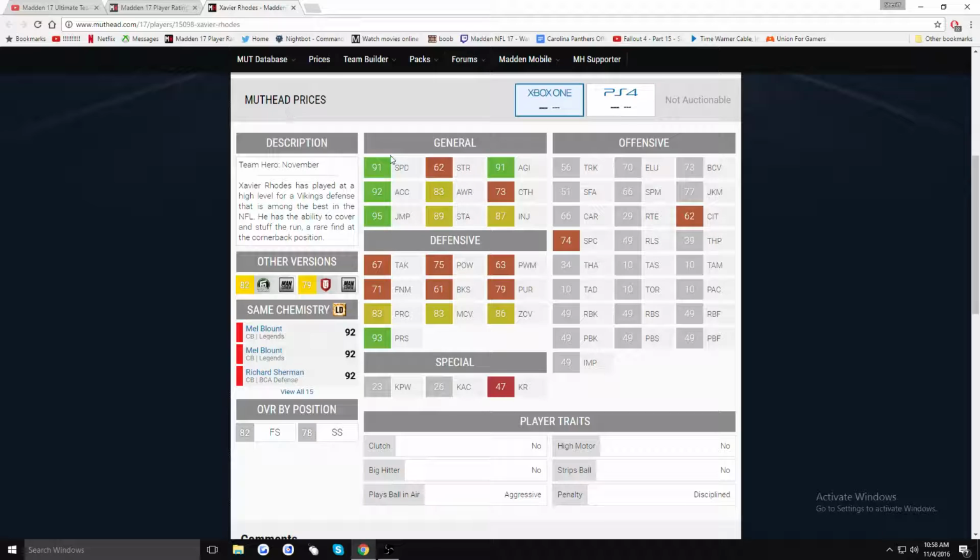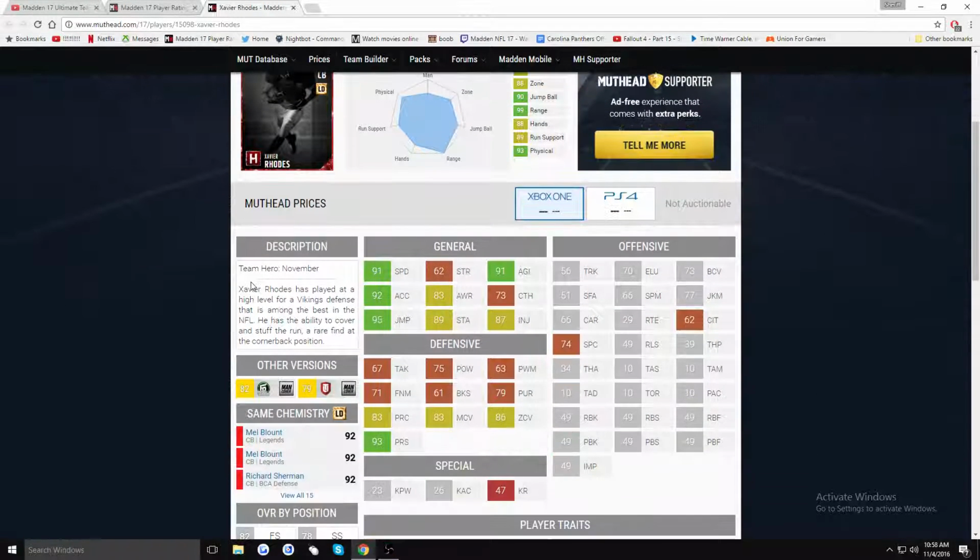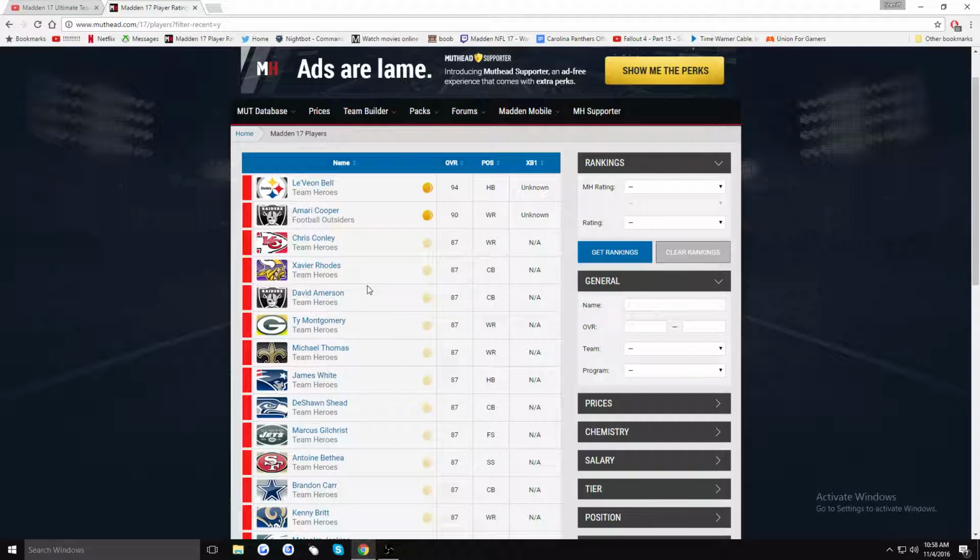93 press is pretty good. 91 speed and 93 press is really, really good. And he's got decent block shed too. So yeah, this is definitely a pretty good guy. 75 hit power too. My phone's going off. So yeah, this is a pretty good card, I would say. It just depends on how much it's going for.